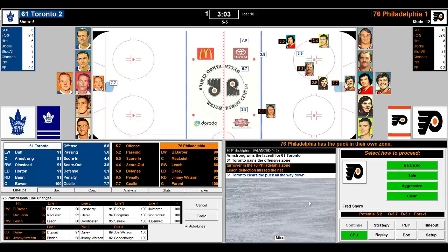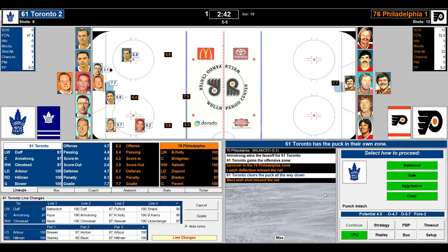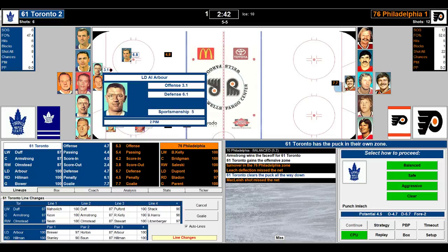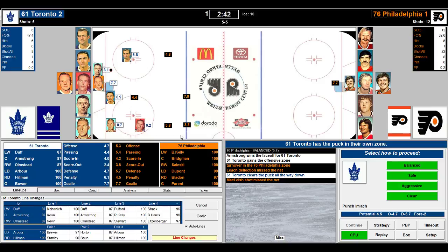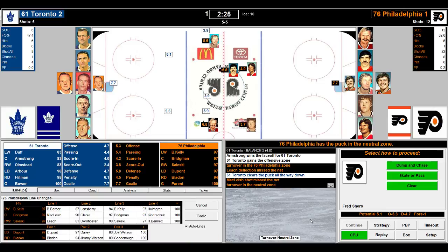So Toronto clears the puck. The Flyers have it in their zone, 3:03 in the first period. Watson has it. They're going to come out balanced. McLeish with a shot misses the net. And getting the rebound is Al Arbour. Look at those glasses on Arbour. 2:42 to go in the first period. 2-1 Toronto. Toronto trying to work it out of their zone. And they turn it over in the neutral zone. Some good checking in the neutral zone by the Flyers. McLeish gets the shot. He misses the net.